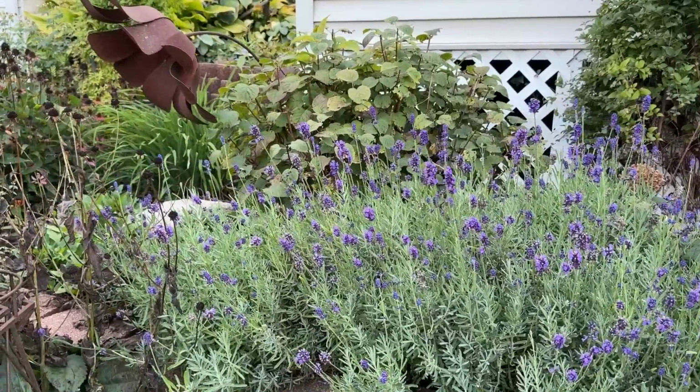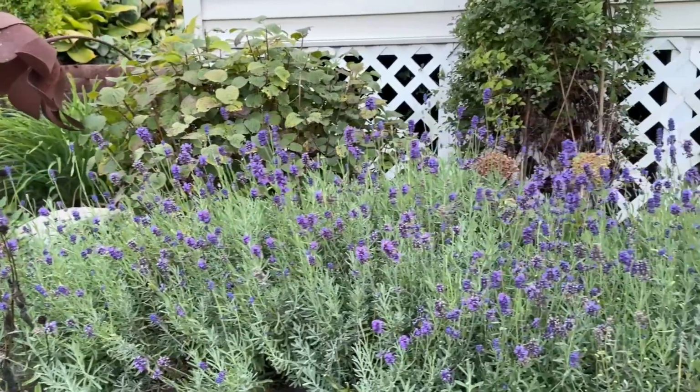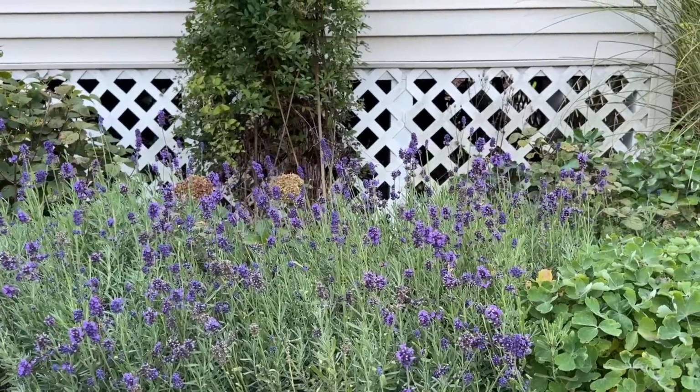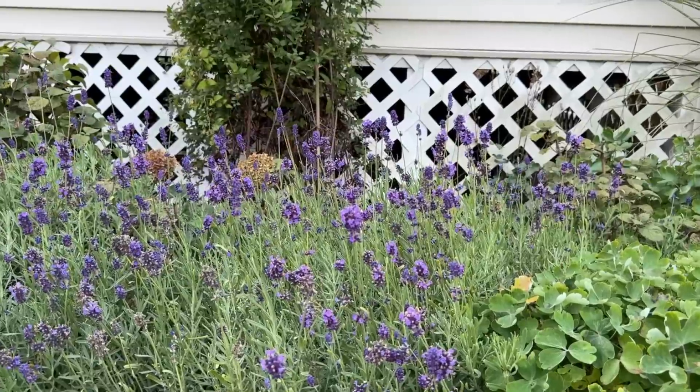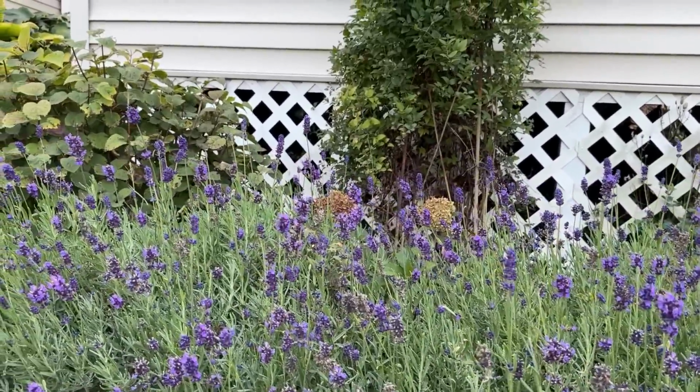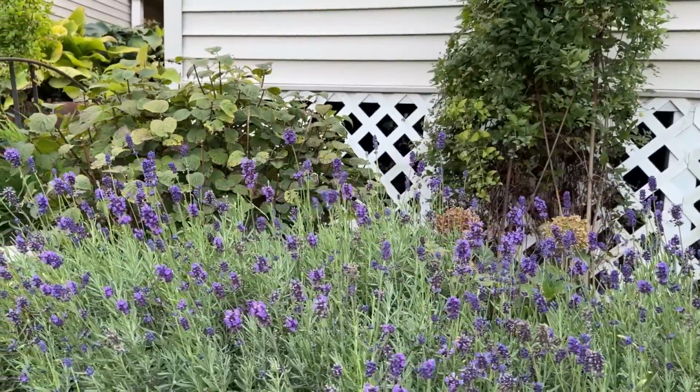This is the Sweet Romance lavender, and we planted this as kind of a front of the border here in this garden. And this had bloomed a little bit earlier. We gave it just a small little light trim, and look at it. Lots of beautiful lavender blooms here later in the season, and it's so pretty.